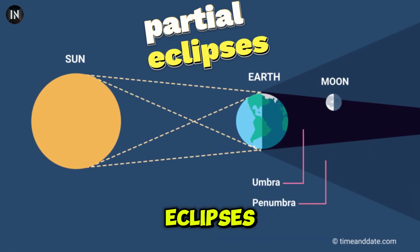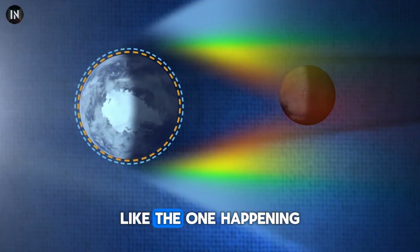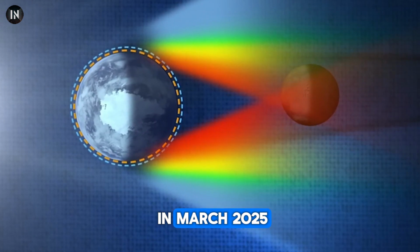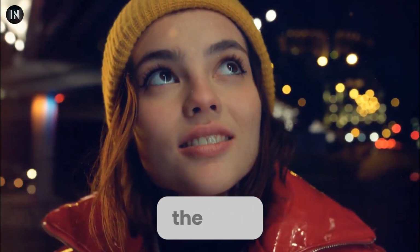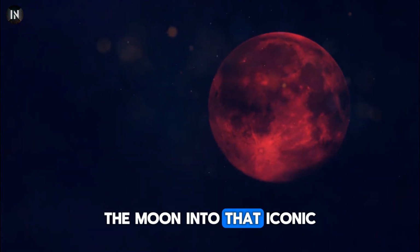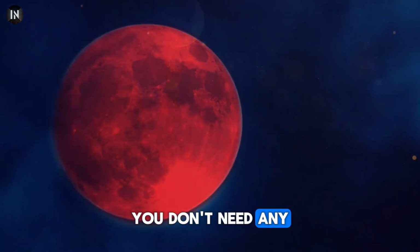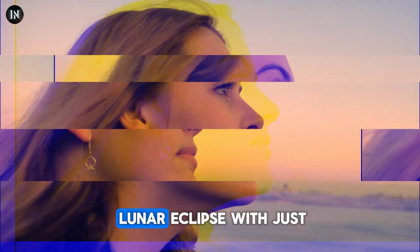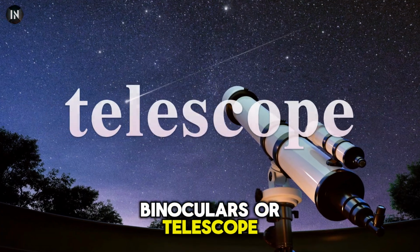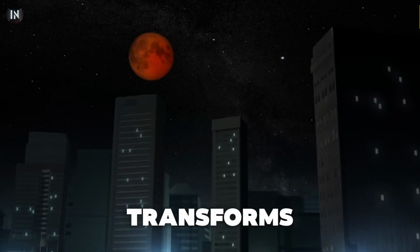There are partial eclipses where only part of the moon is covered, and total eclipses, like the one happening in March 2025, where the entire moon is engulfed in Earth's shadow. This is the kind of eclipse that turns the moon into that iconic red orb we all love. And guess what? You don't need any fancy equipment to see it. Unlike a solar eclipse, you can watch a lunar eclipse with just your eyes. But if you have binoculars or a telescope, even better, you'll get an up-close view of the moon's surface as it transforms.